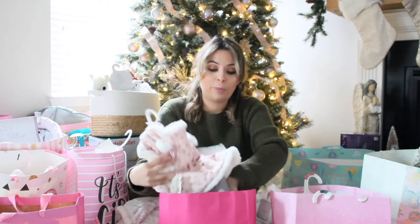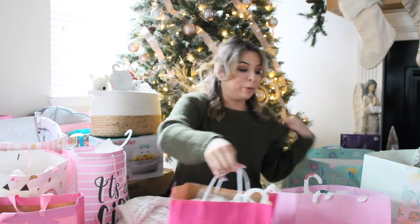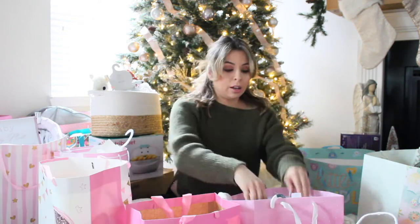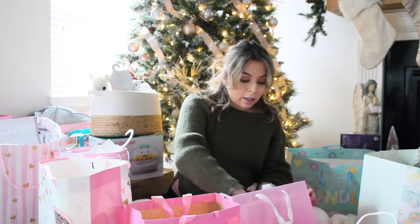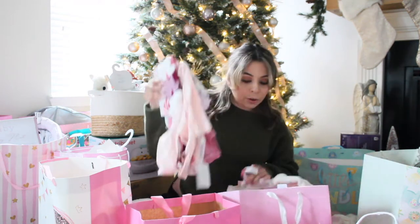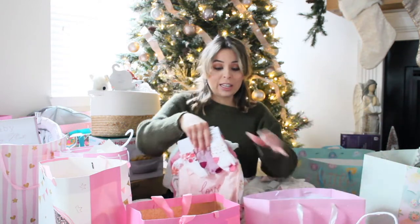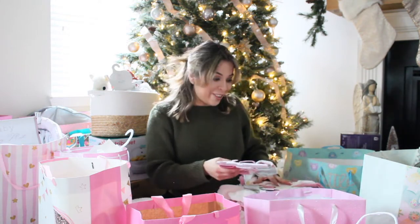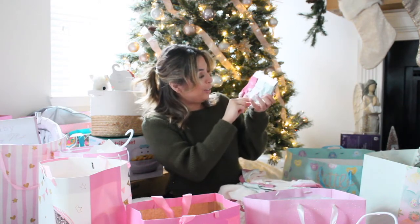This is perfect too because it's going to be cold around that time. So I gotta bundle her up like a little burrito. I'll set it closer. Getting a little bit warm. All right, so this one is, let's see. Do we have a name, a card? Nope, we don't have it. Thank you so much, whoever gifted this to us. Muchas gracias. This is a lot of little things here. Oh my gosh. How cute. Oh, these are so cute.